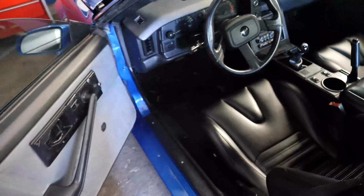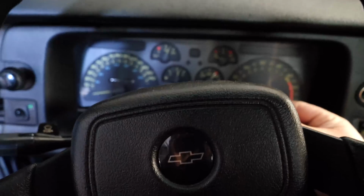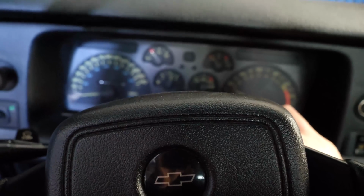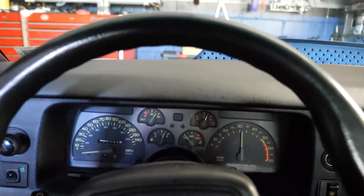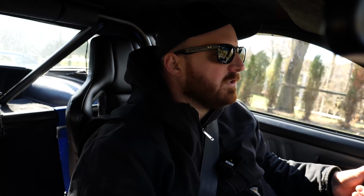All right, so I know you guys haven't seen this thing for a while. It has a few minor issues, but she is still roadworthy, and I do still drive it. So the issues this thing has, they're not crazy. It's just a bunch of little things that I need to take care of that are all adding up to be a bigger problem.